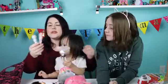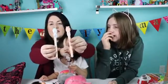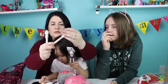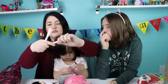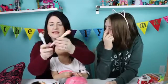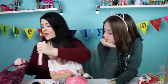I got these really cute pens. I have a green one. I gave Violet the green one because my favorite color is green. They have a really fine tip on them. They're really cool. I really like them. I use it sometimes.